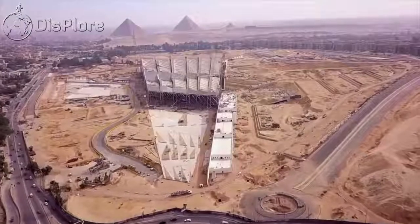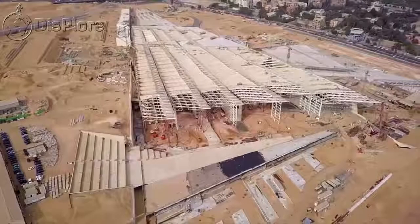Egypt is currently constructing the largest museum in the world, a $550 million project.